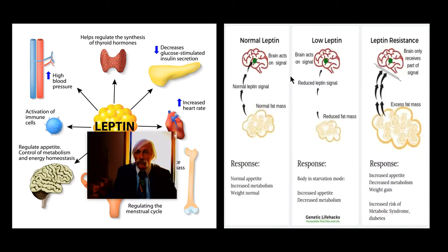So normal leptin, what happens here? Okay, this is supposed to be a diagram of the brain. So normal fat mass, normal leptin signaling, the brain acts on the signal, you have an anorexic control. Normal appetite, increased metabolism, good weight control. Okay. Low leptin, the brain acts on the signal. That's because of reduced fat mass, right? So in lean body mass people, reduced leptin signal, the body's in a starvation mode if this is severe, increased appetite. So now you have an orexigenic response.